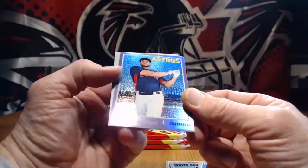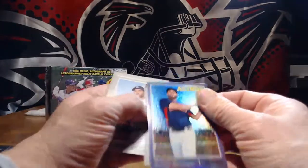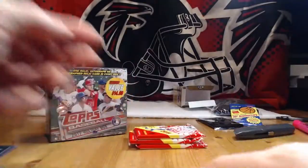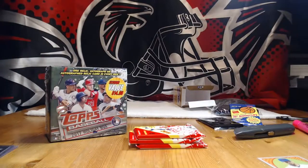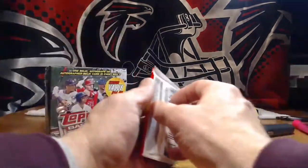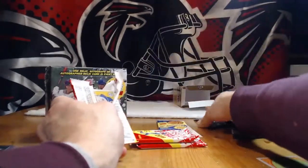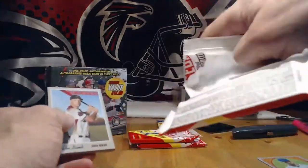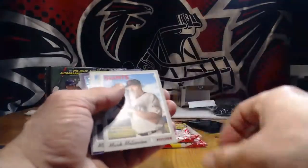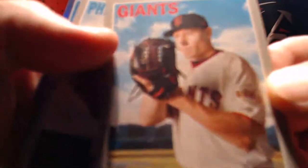George Springer. George, don't call me Jerry. Springer. You're going to get a lot of that. You probably get sick of it, but hey, I'm trying over here. All right, let's see. Three more packs left. Then I'll probably do two more things, this one and this one later, after I open that box. Jake Lamb. Dude looks old. Is he not?